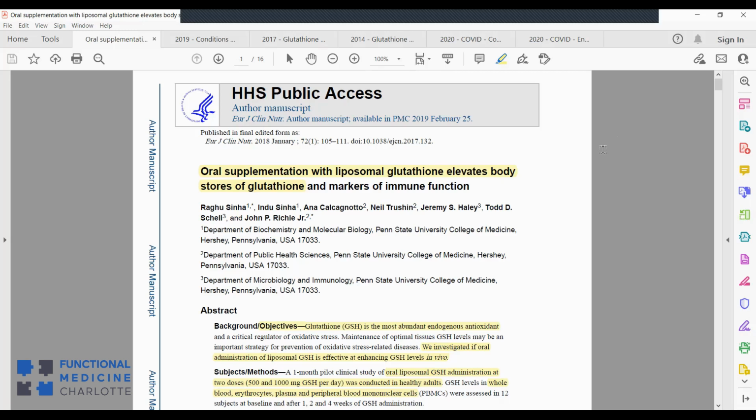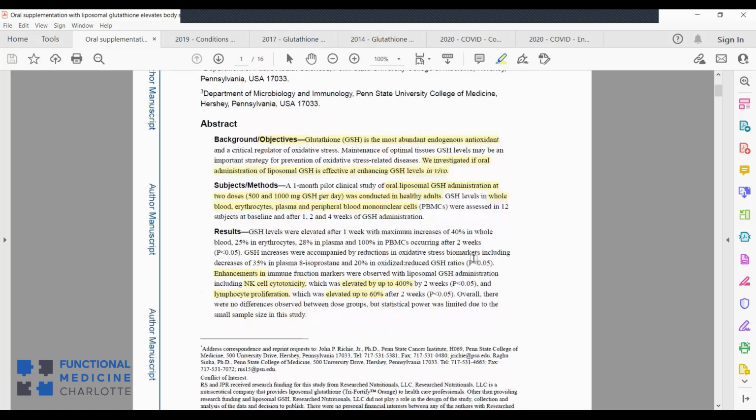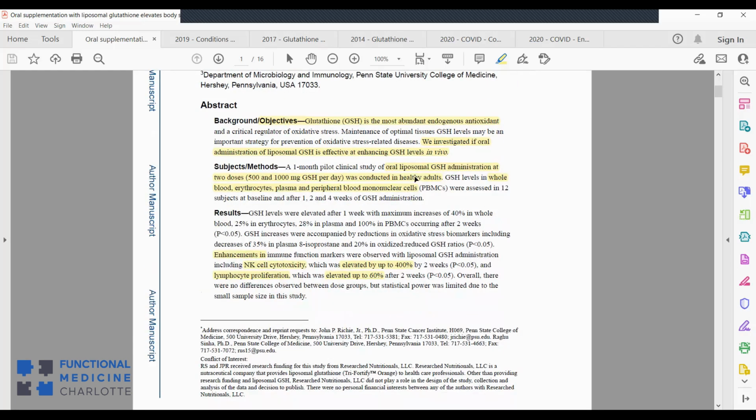But you could still use the topical product for certain applications where topical matters versus systemic increase of glutathione orally. So that's the super take-home summary statement: with that product, you can raise intracellular glutathione with oral supplementation. And this study proves that. This study basically took healthy adults and gave them oral liposomal glutathione at 500 milligrams or 1,000 milligrams per day. And it wanted to see how that impacts glutathione levels in whole blood, in red blood cells, in the plasma, and in white blood cells, so in our immune cells.